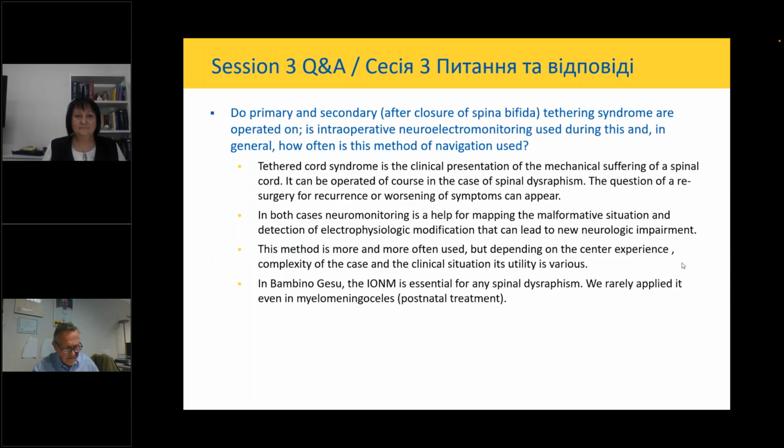Another question is about the use of electroneuromonitoring during operation. Of course, it is useful and helpful for the neurosurgeon, for the patient, and for all the other specialists involved in the treatment of these patients. But we know that in some centers it is not available. The recommendation, of course, is if you have it, please use it, because you can perform surgery in a safe way. And if you don't have it, try to obtain it through your hospital direction, because you could improve the treatment.